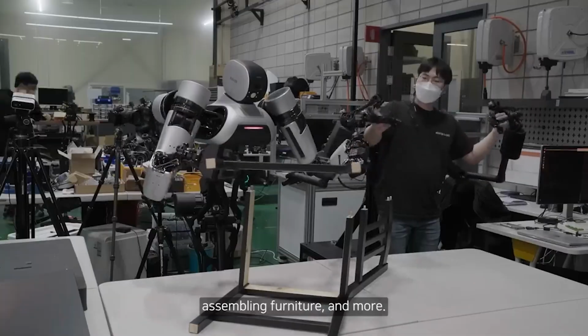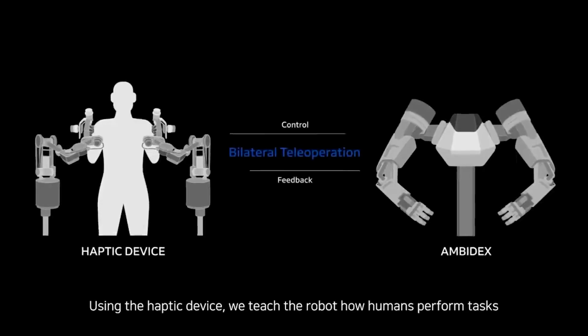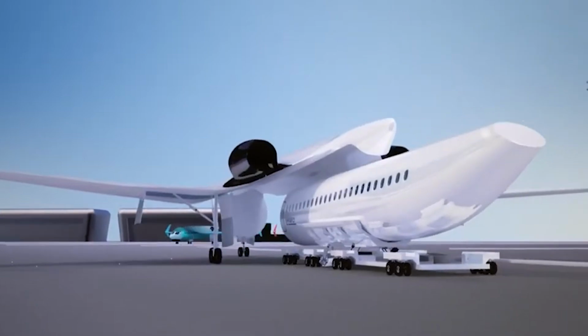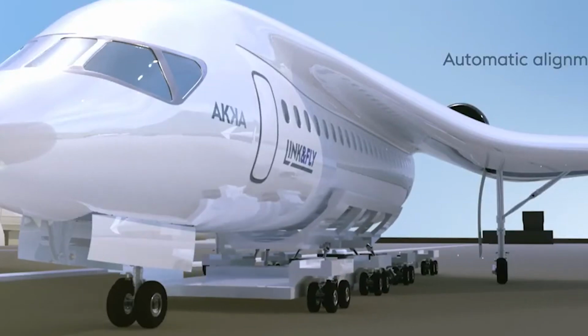This robotic arm can be controlled in real time from remote locations, thanks to the power of 5G networks. Additionally, it's capable of learning to perform tasks like assembling an IKEA chair, developed by the Neuro Laboratories. Ambidex is a testament to advances in robotics and the future of human-robot coexistence.